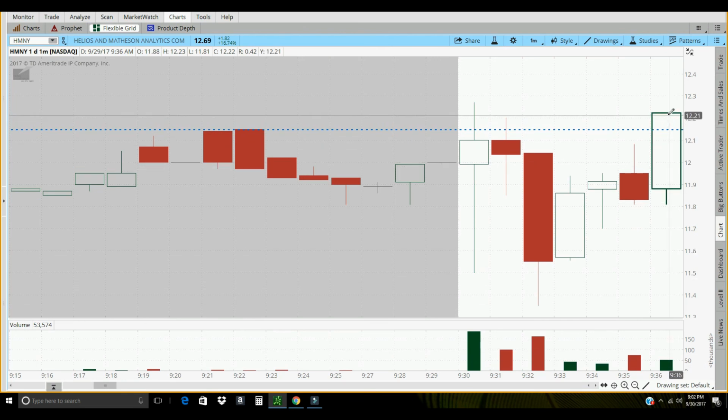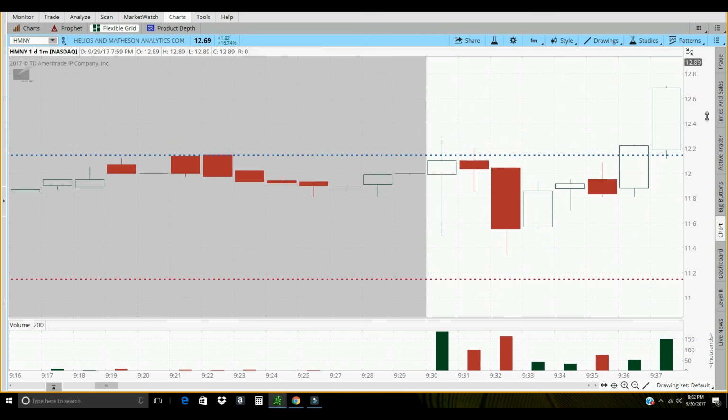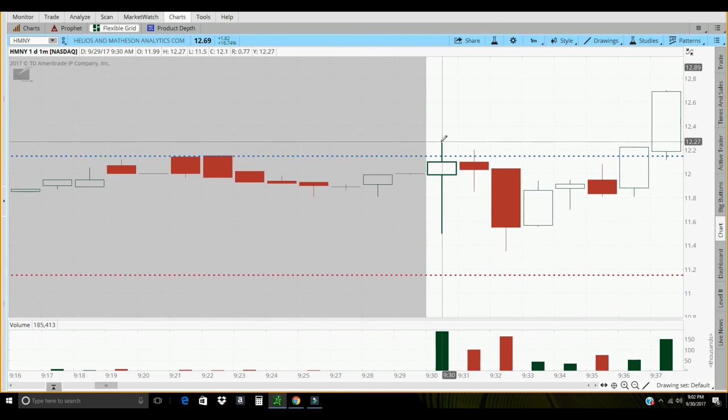So the only thing this candle tells you is pay attention to this stock. Your antennas are up. Go ahead and get your order ready, but do not pull the trigger. You need better confirmation. Your better confirmation comes on the very next candle. The very next candle breaks above the first 1 minute high. We also get our confirmation in volume increase. So this is our key.